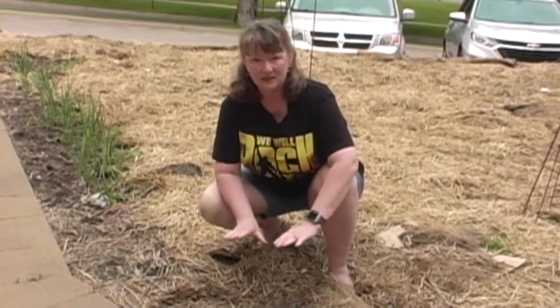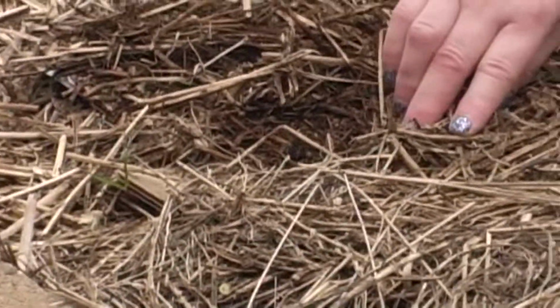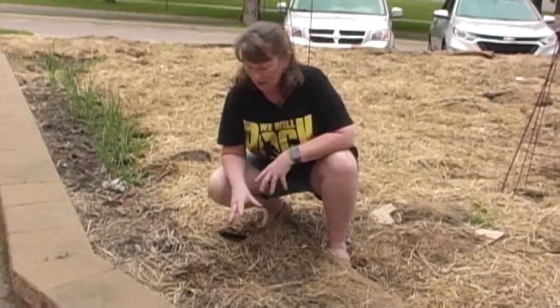So as I laid this down, I actually put some nitrogen in between the layer of the cardboard and before I put the straw down. That way, the nitrogen needed for the breakdown of the cardboard will all be available to it, and it won't take it from the soil and take it away from the plants.